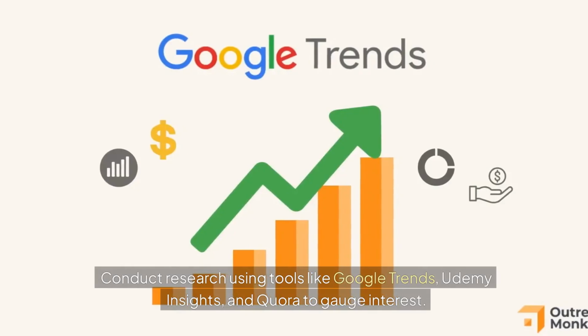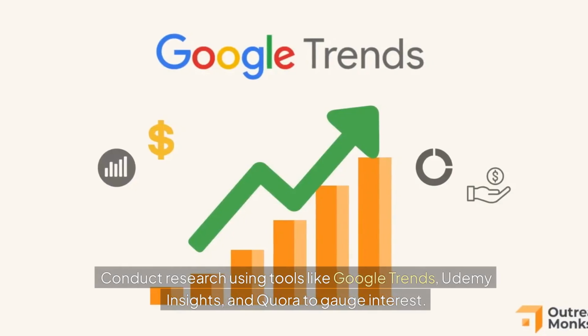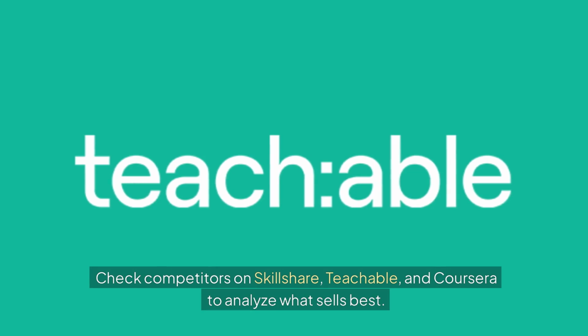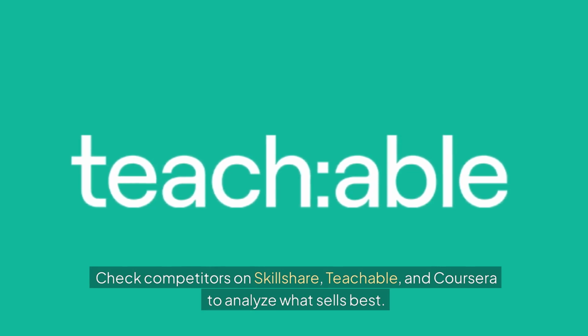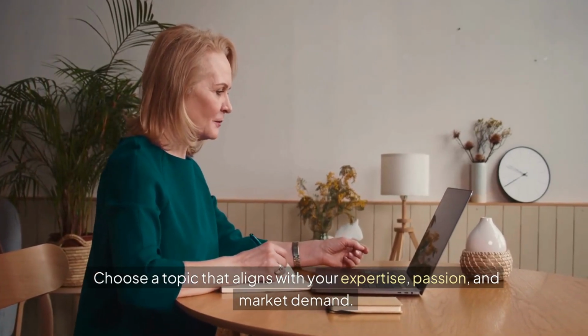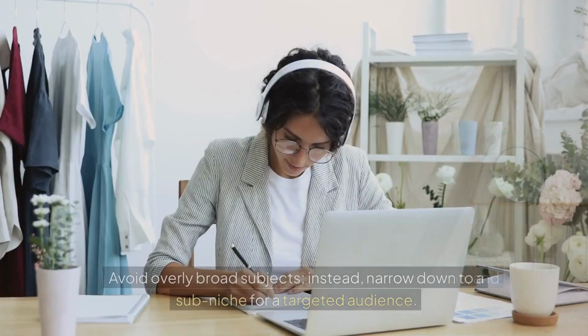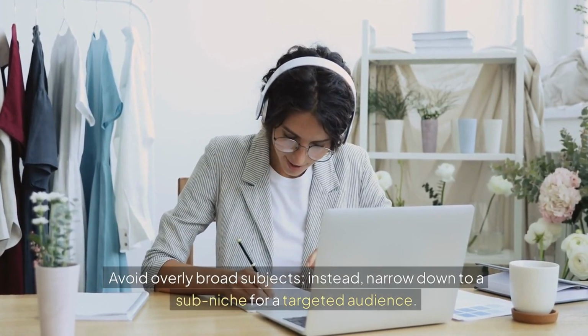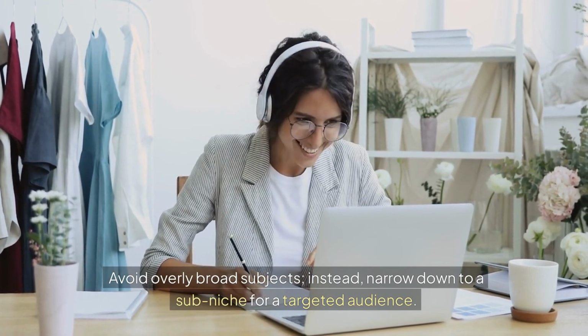Conduct research using tools like Google Trends, Udemy Insights, and Quora to gauge interest. Check competitors on Skillshare, Teachable, and Coursera to analyze what sells best. Choose a topic that aligns with your expertise, passion, and market demand. Avoid overly broad subjects. Instead, narrow down to a sub-niche for a targeted audience.